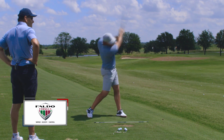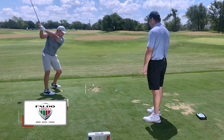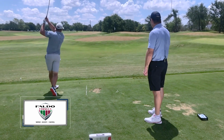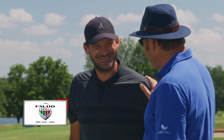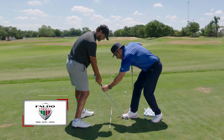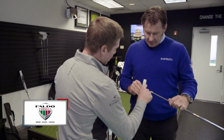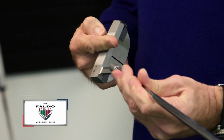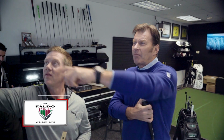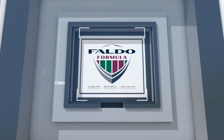Later in the show, Bryson will show off his newfound speed, power and distance with his driver. You're going to have to watch this. You won't believe it. And I'll spend some time helping former Cowboy star and my CBS Sports colleague, Tony Romo, with his swing. And later, the master tester, that's yours truly, will take a look at a product to see if it's golf stuff that really works. So stick around. We'll be right back.